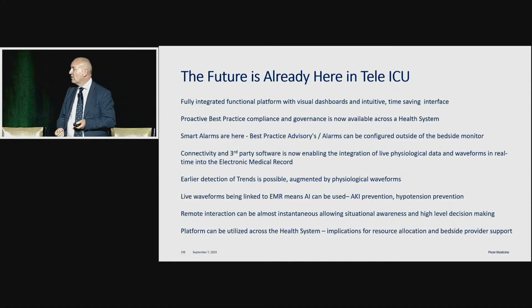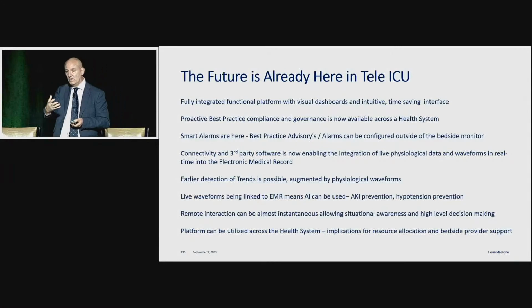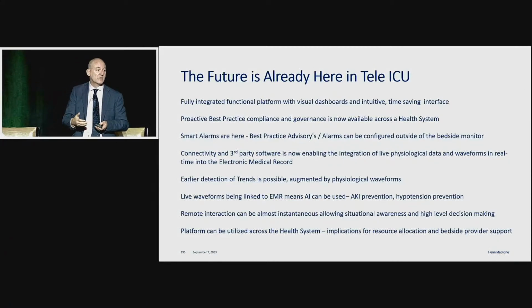So really, although I was asked to talk about the future, I think the future is already here. That's been one of the great things about COVID, I think, is it really accelerated technology. You can see we've got a fully integrated functional platform. The dashboards create this incredible user interface and speed proficiency of rounding, and you also get the data quickly. And we're trying to put this now at the bedside. We're now building dashboards to use in clinical practice by the bedside.